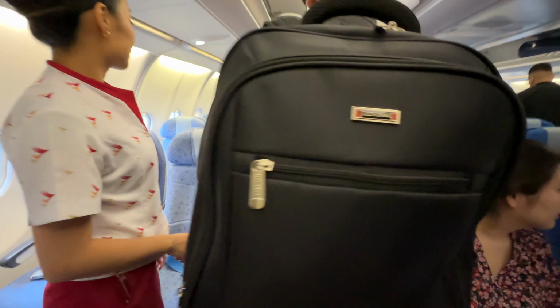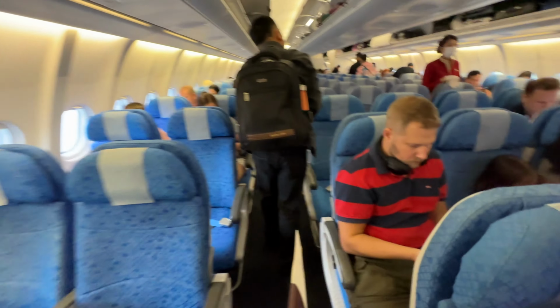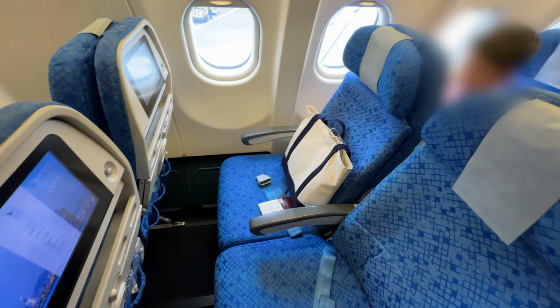Welcome on board Cathay Pacific Airbus A330 flight CX918 bound for Hong Kong. Economy is laid out in a 2-4-2 configuration, and my seat today is 47K, a window seat on the right-hand side.